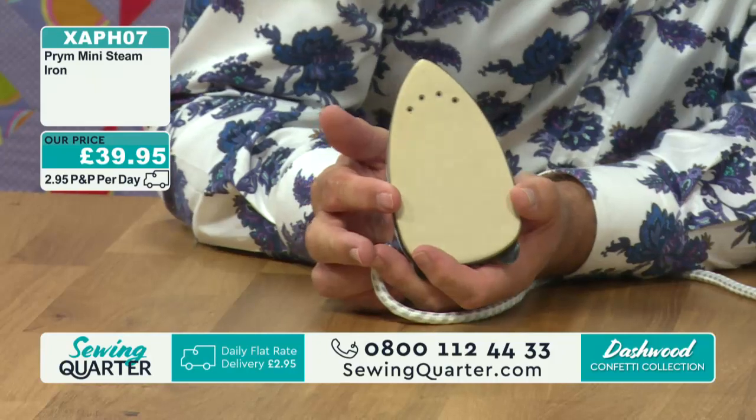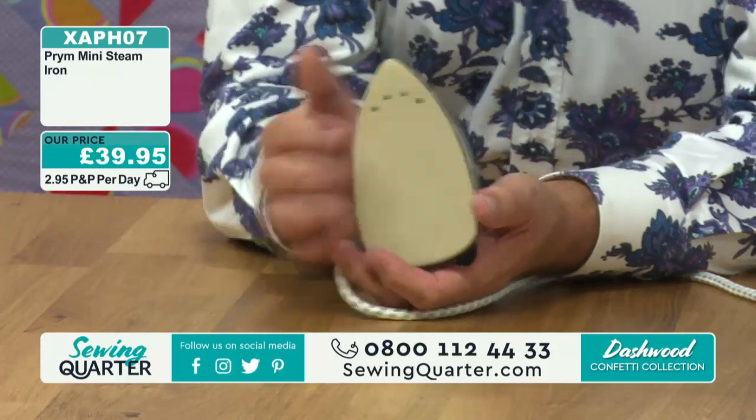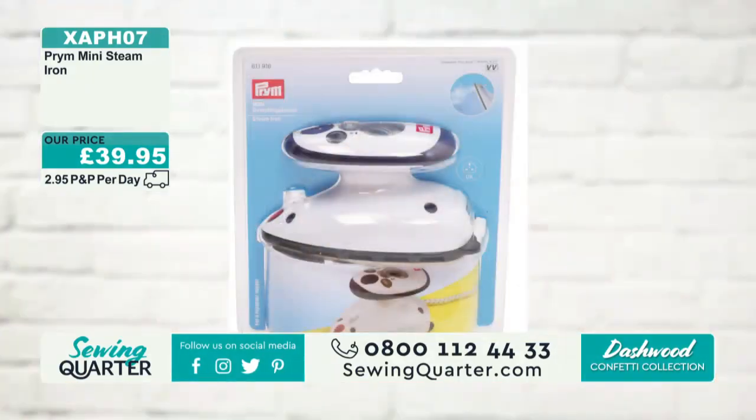Now, I don't know if we've got the packaging. Helen, do you know the packaging? Oh, got a still of it, you're all right. Oh, but where's the picture? I like the picture of this. Oh, there it is at the top right-hand corner. The steam. It's brilliant, the shot of steam that comes out of here.